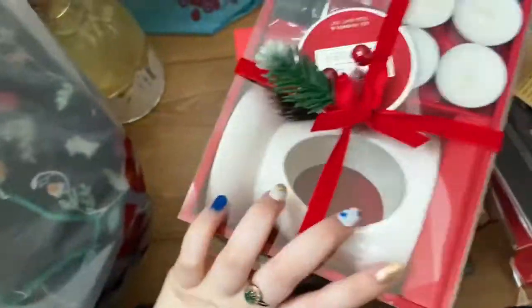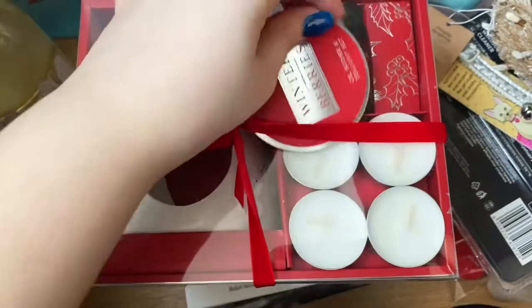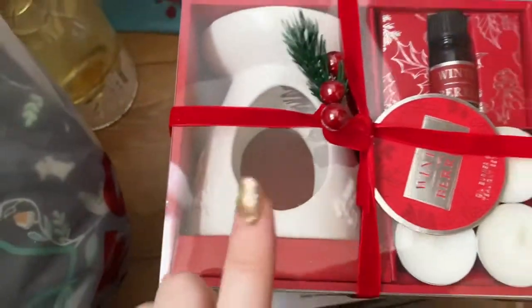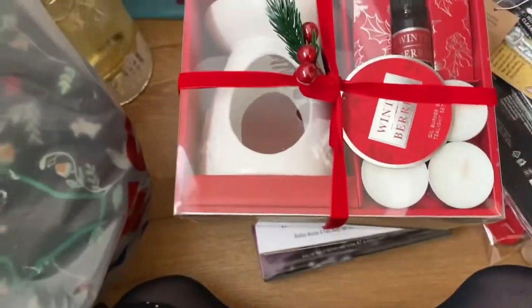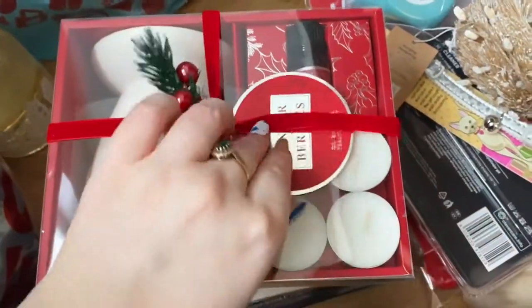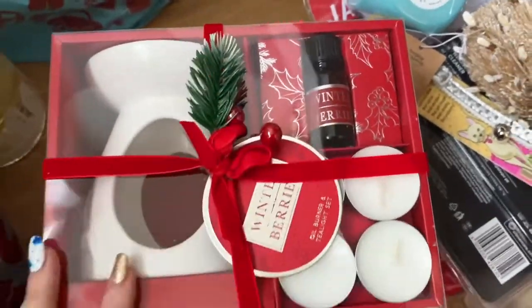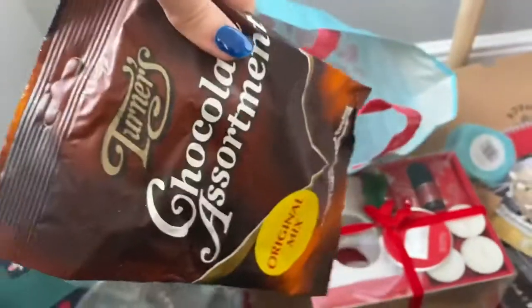And then for my mum, I got a little set, again from Home Bargains when I got them sets. It's just a little set of a wax burner because she's got one, but it is very used. So I thought she would like a new one. And then it's got some tea lights to go under it, which I thought was useful, and also a little oil. So I thought that was cool. These are actually for my mum, for my sister, so I need to give her those.